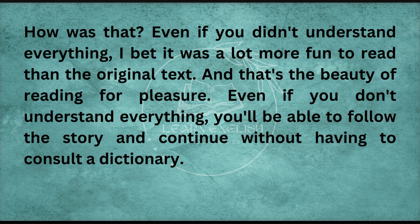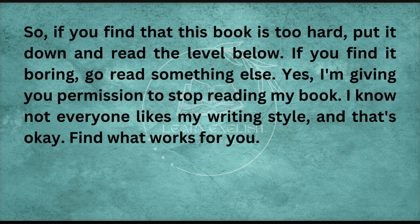How was that? Even if you didn't understand everything, I bet it was a lot more fun to read than the original text. And that's the beauty of reading for pleasure. Even if you don't understand everything, you'll be able to follow the story and continue without having to consult a dictionary. So, if you find that this book is too hard, put it down and read the level below.